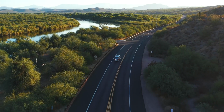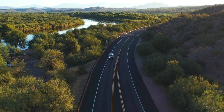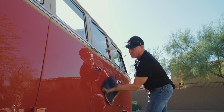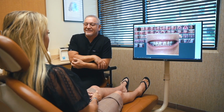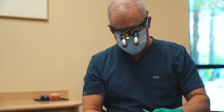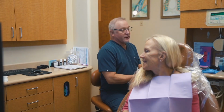Restoring the past, to me, it's more than just a passion, it's a journey to perfection. Whether it's a car that's been cherished for decades or a smile that's been hidden for years, the art of the restoration process is in the details. Function follows form, that's the motto that I always follow.